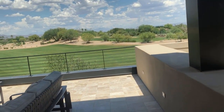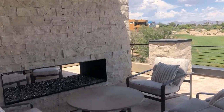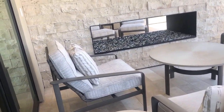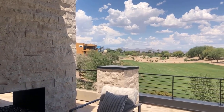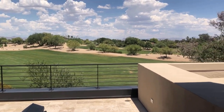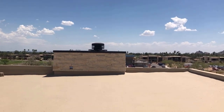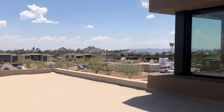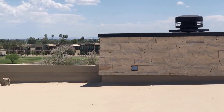Let's go out on this patio, take a look at the patio and the amazing views. And these doors are heavy, and one hand on the camera, one hand trying to open this door. Look at this beautiful fireplace seating. And there's beautiful views, mountain views, golf course views. Views on views on views.